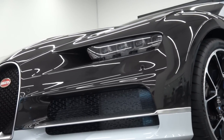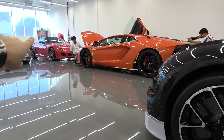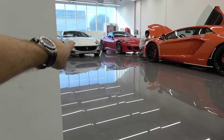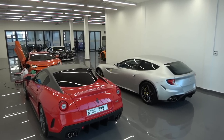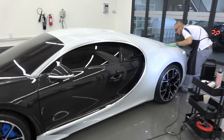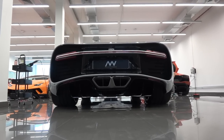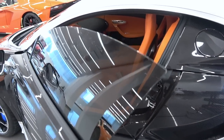You want to see the other things I'm staring at at the minute? I'm casually ignoring a brand new Aventador S, 599 GTO, FF, which looks like it's had, I don't know if that's a satin paint job or satin PPF, but we'll check that out shortly. I'm just going to have a look at this. The guy who invited me here said everything is filmable and that I can look inside. So I'm going to go ahead and, oh wow.